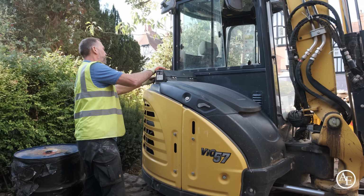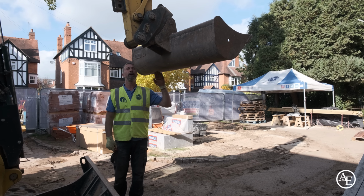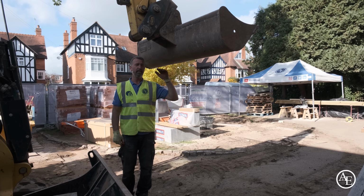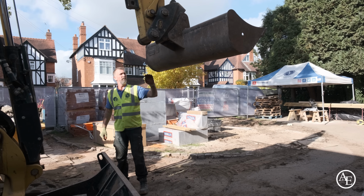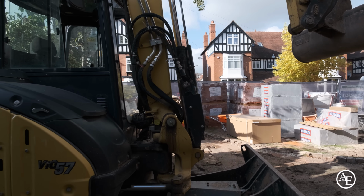Now the one thing I always do, that bucket I should have lifted a little bit higher, because anybody who's walked into one of these knows how painful it is. I walked into one years and years ago, oh my god, it nearly floored me. So I always lift these higher.